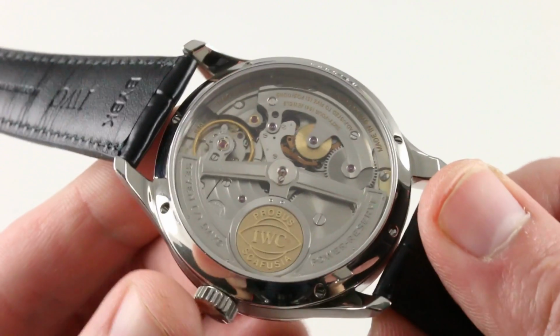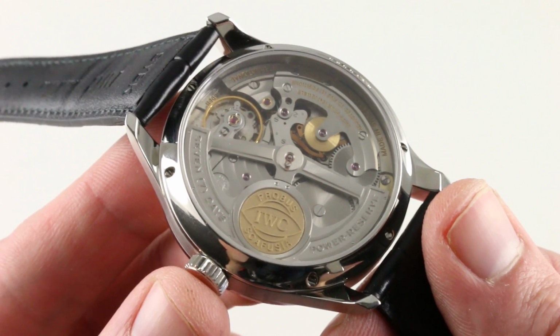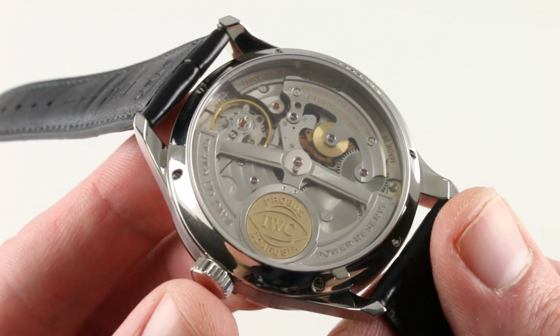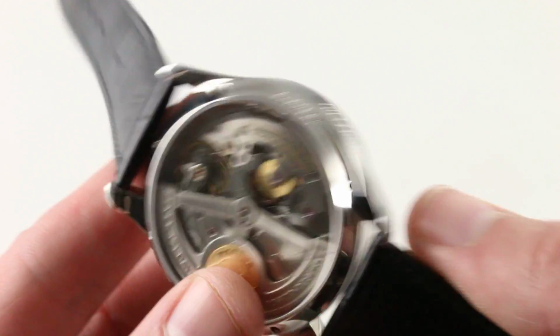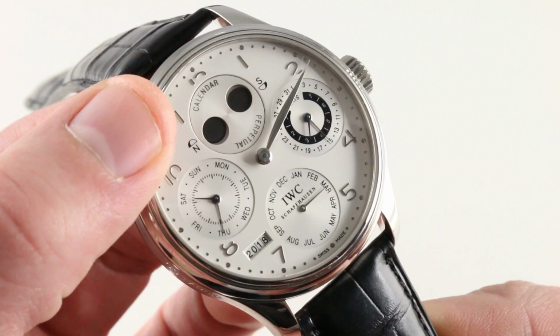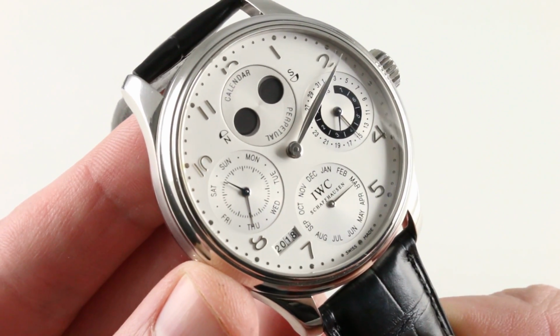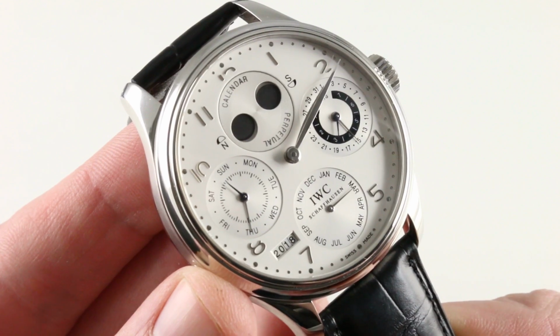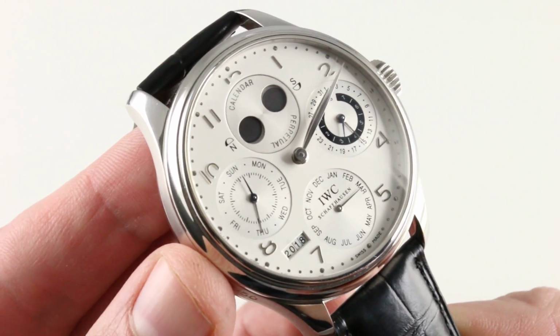It has the first generation 18,000 vibration per hour, caliber 5611, the very first perpetual calendar iteration of the caliber 5000. And of course, we have the dial, which gives us a throwback to the first iteration of the Portuguese Perpetual Calendar in layout and detail, starting with the northern and southern hemisphere moon phases. So this watch is a bit of a ride back into the past.